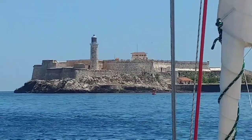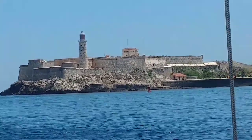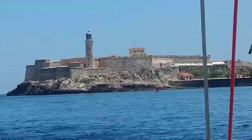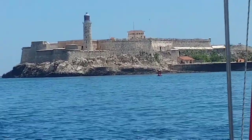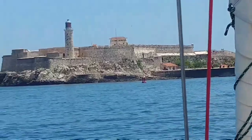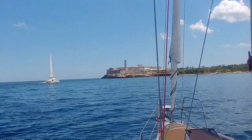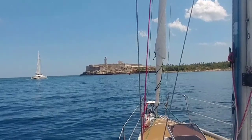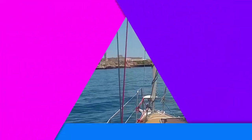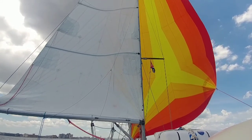A couple of days ago we toured the castle, and here we are today on the boat passing by. This castle was the site of lots and lots of fighting between the British, the Spanish, and even the Americans took over at one point. So pretty interesting history. And we've actually started the parade, and we'll go down right past the castle, in fact between two different castles or forts. So here we have the sails out wing on wing, or goosed out.